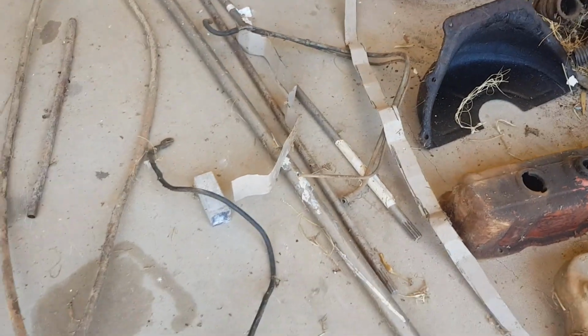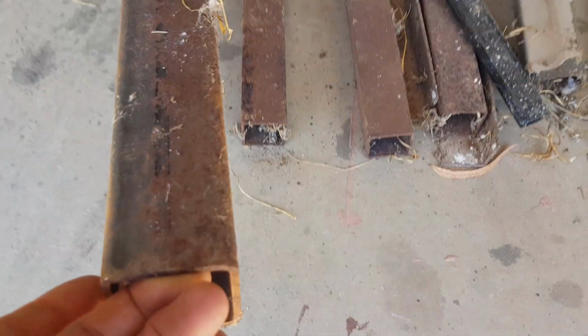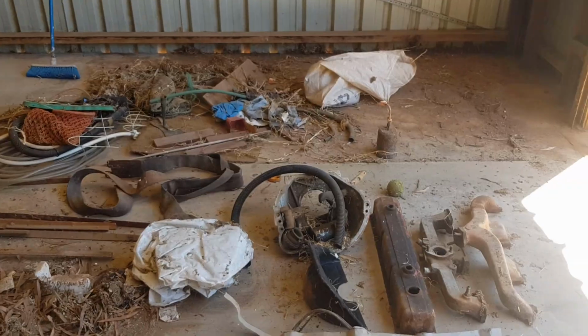A little bit of steel, some nice copper pipe. As dirty as it is, it's copper pipe. A little bit of copper cable, so there's scrap value here. A bit more steel, quite a nice heavy piece of square here, which I will keep because I have some plans to make some stuff, and that sort of material is very handy to have around your shed. So I'll just finish sweeping up here.